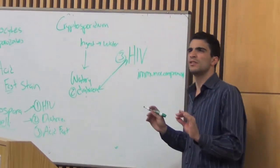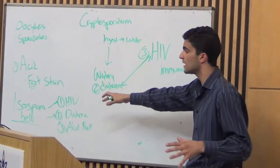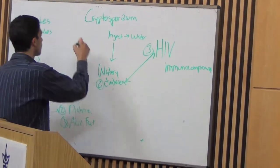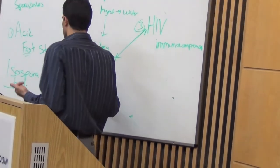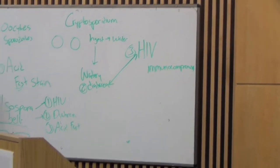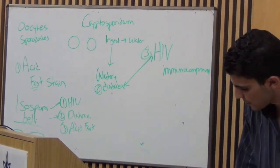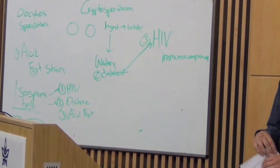I don't know if you have to know this, but this is one thing one of the sources told us. One difference between Cryptosporidium and Isospora belli, I really doubt they'll ask you, and we won't ask you, but just in case. Cryptosporidium, as you can see, are circles. Isospora belli are ovals. And that's it. There's no real treatment. I'm not gonna write anything on the board because there's no real treatment, but the only thing you can do for Cryptosporidium is to prevent.